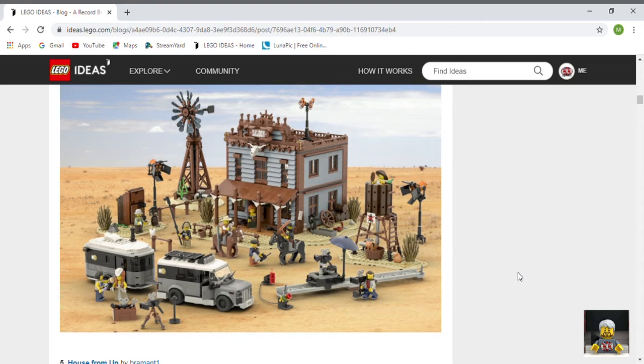I love the old westerns. So just this movie set of all the props, absolutely amazing. I love the minifigs. We've got a little western lady here, and then you've got your sheriff, and it just looks absolutely brilliant. So this is one I can probably see being made. It's quite a fun set. It's like a designer set, so there's so much possibility you can do if that set was made. So that's definitely one to keep an eye on.